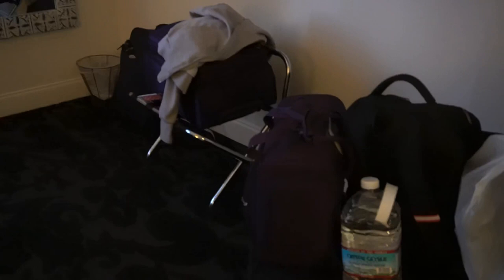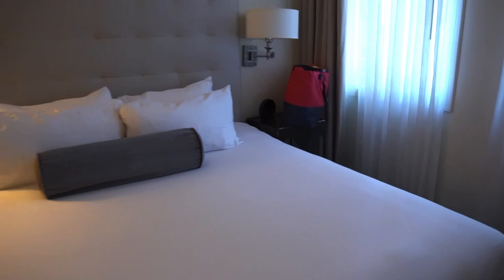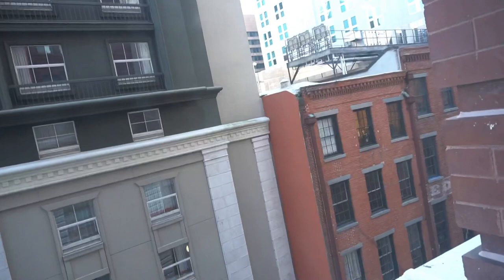Here is the bathroom, updated, pretty cool. Then here is the rest of the room. They're definitely going with a minimalist vibe, not a lot of furniture in here, but it's enough. And then here is the view, right in the heart of downtown. I think this is called the downtown. Let's see. And over here we have this.